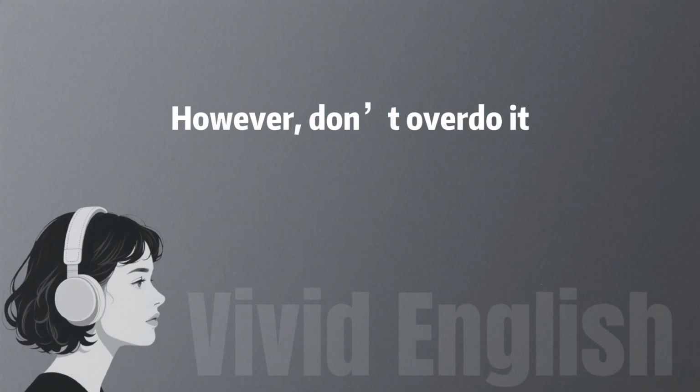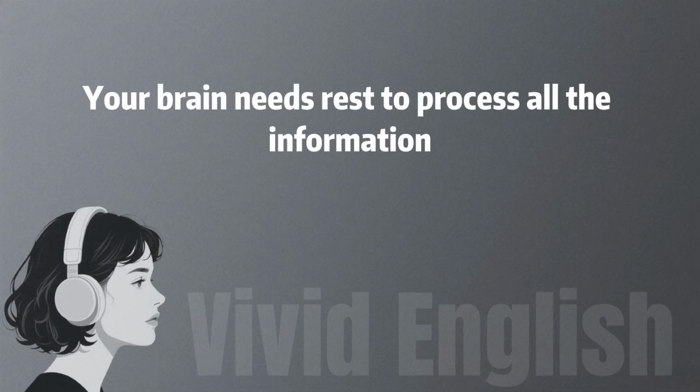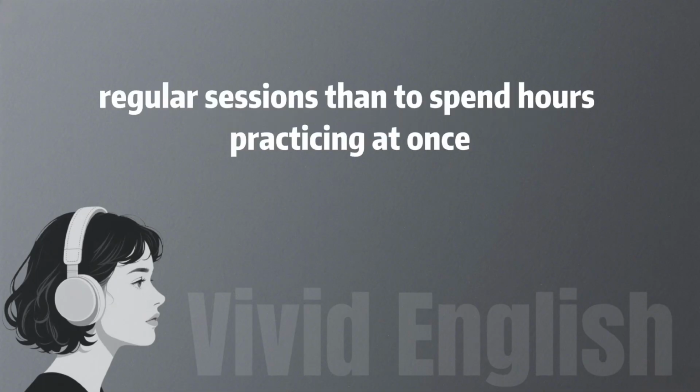However, don't overdo it. It's important to take breaks and not exhaust yourself. Your brain needs rest to process all the information. It's better to practice in short, regular sessions than to spend hours practicing at once.